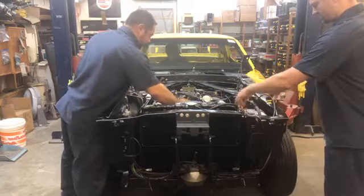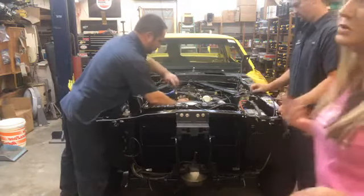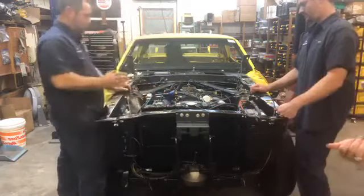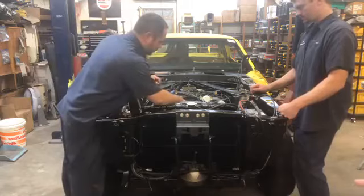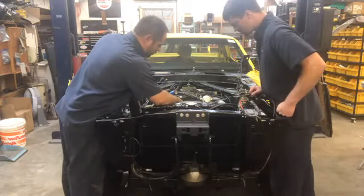So for those of you that are hopping on, what we were telling you is this is the first time that it has been fired since 2014 when it was in an engine fire. So that's the last time it was cranked.